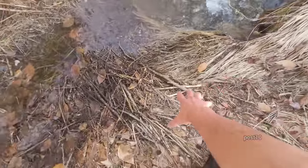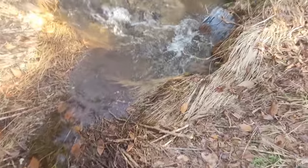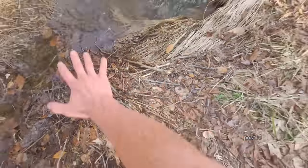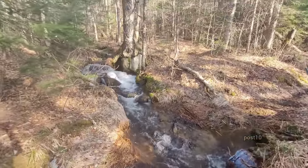You see where the water was by the dark line? Now it's dropped down there, at least. That looks like actually a foot. But you see by all this debris, it was circling up here like a big whirlpool because it was a bottleneck and it couldn't get through.